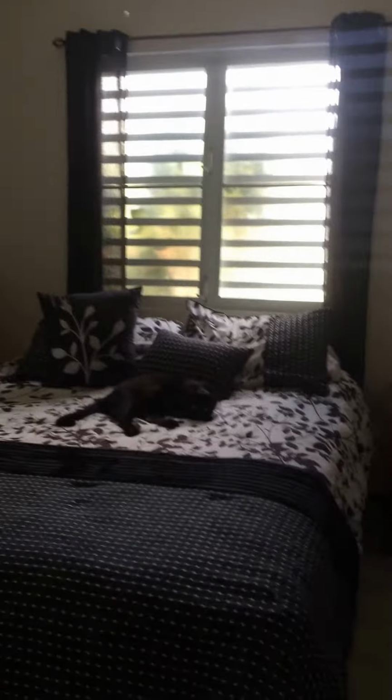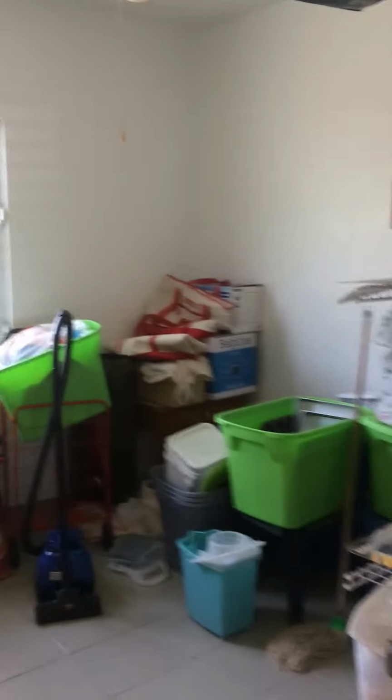Master bedroom, guest bedroom. Owner says the kitty does not come with. It's a smaller bedroom here, or an office space.